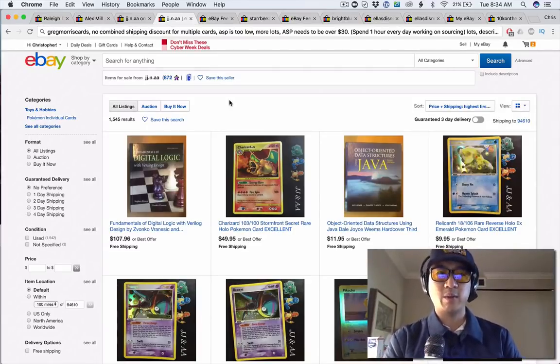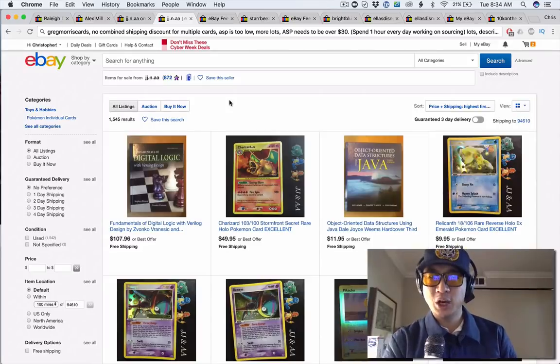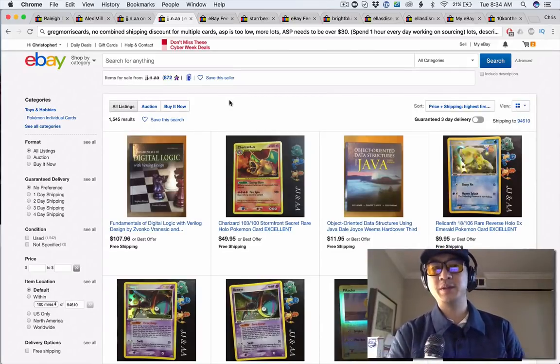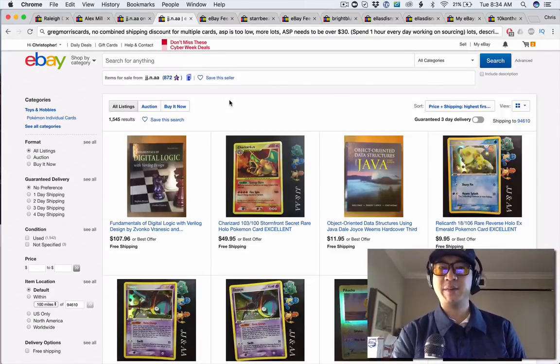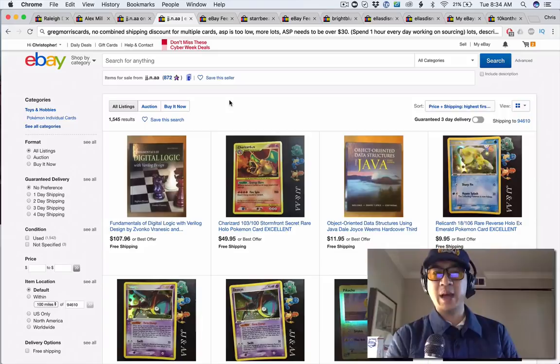So I would take a look at Greg Morris Cards and the Charizard Authority. Those are two huge card sellers. Take a look at how they do things. You need to offer, in my opinion, a combined shipping discount for multiple cards to increase your average order price.